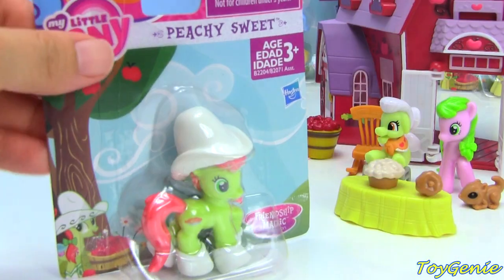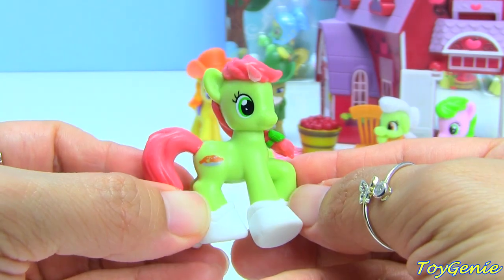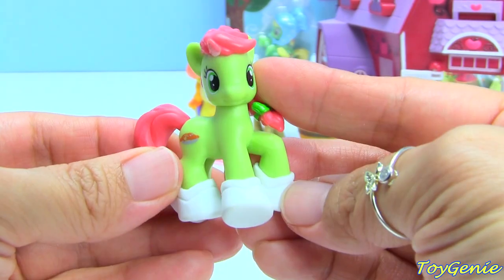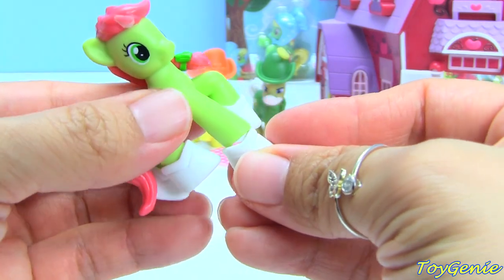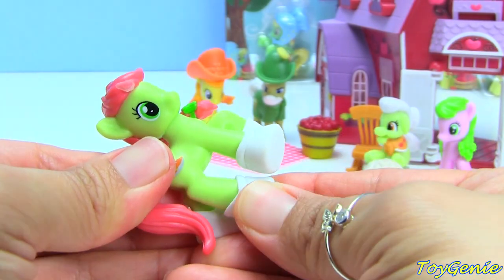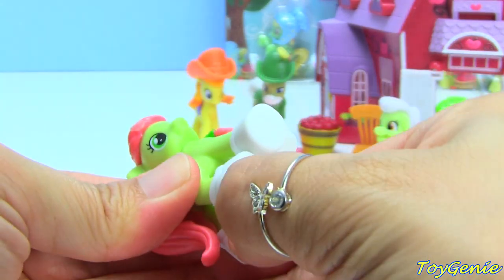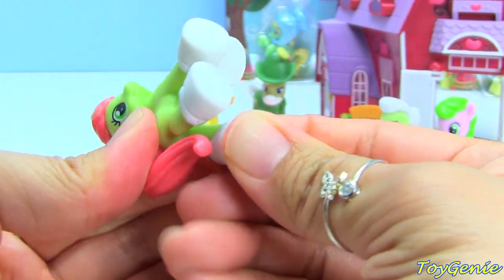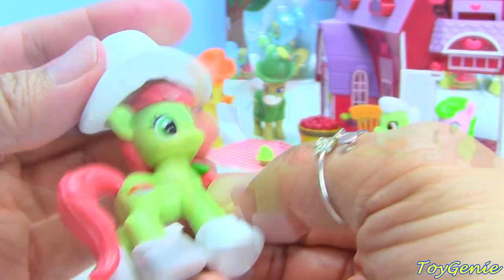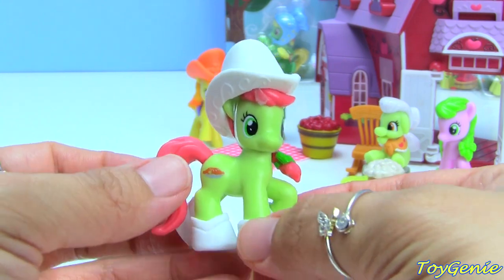Next we have Peachy Sweet. Oh my gosh! So here is Peachy Sweet. She does have a little piece of glue or something stuck to her mane in the front, so I'll probably have to try to remove that later. But she comes with removable horseshoes. How cute is that? Oh my gosh, these are so awesomely cool. And a white hat. So here she is with her hat on. So adorably cute.